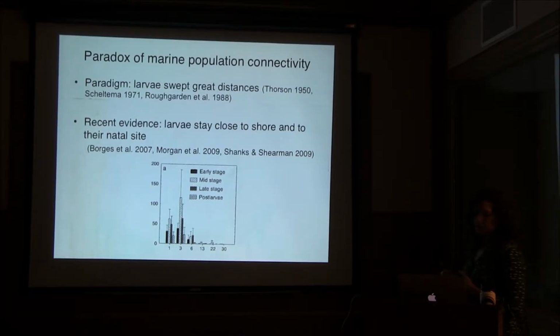So there seems to be this idea that there is a lot of retention. And this is true across species that have a variety of different behavioral characteristics. So behavior can certainly contribute to these patterns. But the thing that I was interested in was looking at the role of physical processes, which had been previously unexplored. And so thinking about whether flow features close to shore could influence larval transport and dispersal and contribute to what we've observed here.